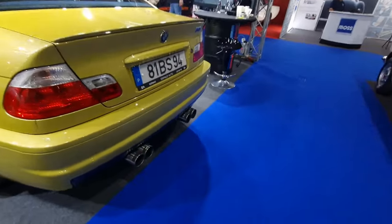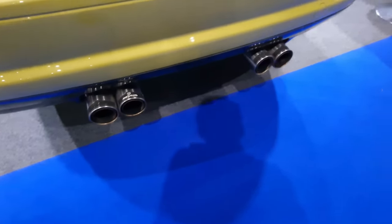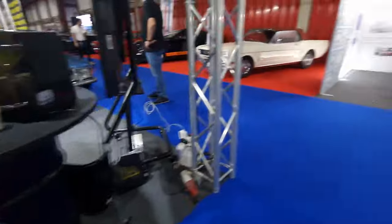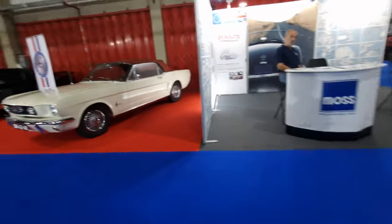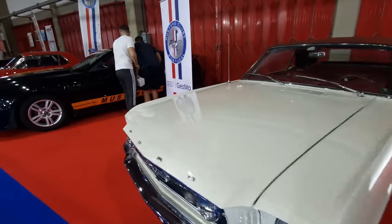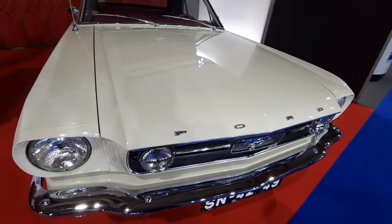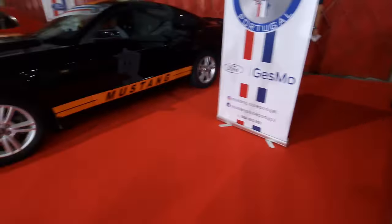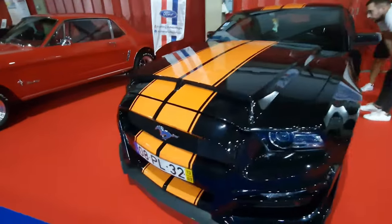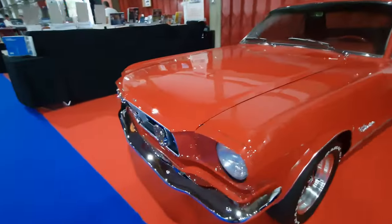Check out these exhausts. Problem is that you can't have a lot of the stuff because not everything's legal, you know, for the road. They've got more Ford Mustangs, beautiful cars. Older school one.